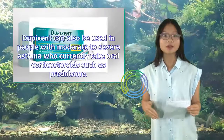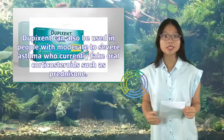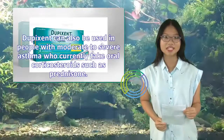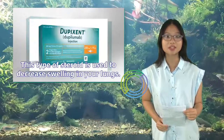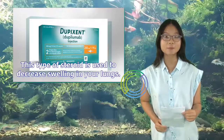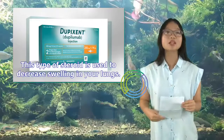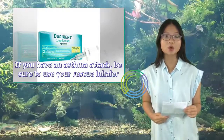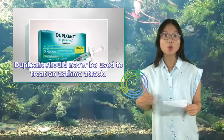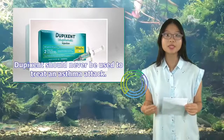Dupixent can also be used in people with moderate to severe asthma who currently take oral corticosteroids such as prednisone. This type of steroid is used to decrease swelling in your lungs. If you have an asthma attack, be sure to use your rescue inhaler. Dupixent should never be used to treat an asthma attack.